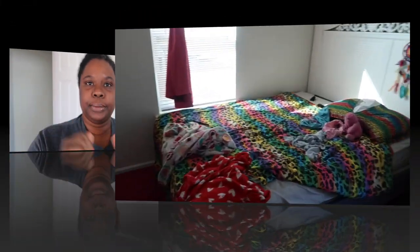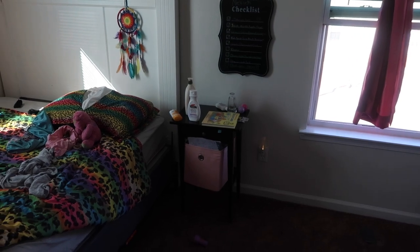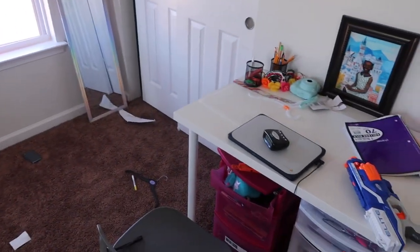So the first room that I am in is Nevaeh's room. We're gonna go ahead and do her room. Let me show you what her room looks like. She has a to-do list that she has to do every day. So this is what it looks like even with her to-do list being done.